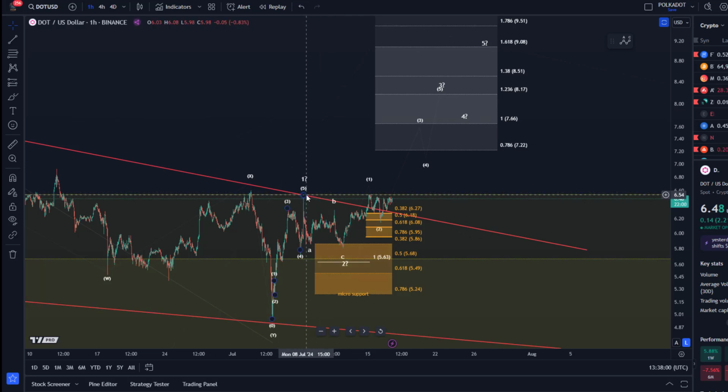But yeah, from that high on Monday the 8th, we've seen a 3-wave pullback into this support region, which is still relevant in case the upper support region breaks. So the lower support region is between 586 and 524. 524 is obviously the key level there. And the upper support is between 595 and 627.